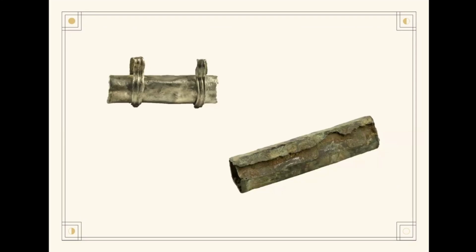Cylindrical, hexagonal, and pentagonal shaped amulets, or to be more precise, amulet cases, also known in the literature as tubuli, made from silver and bronze, all of which were found as pendants in graves in Viminacium's cemeteries. The practice of wearing tubular capsules with specific contents has its origins in the worlds of Egyptians and Phoenicians, later adopted by Greeks and Romans.